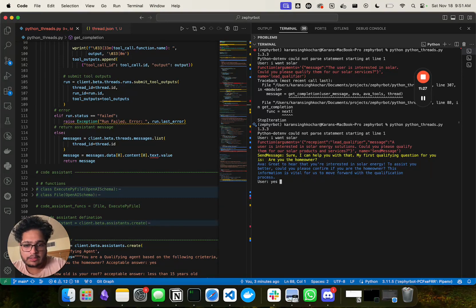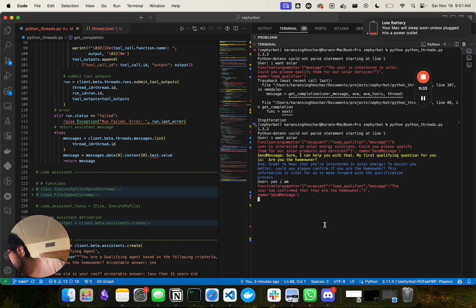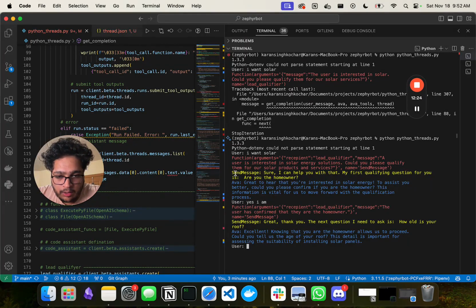Cool. Yes, I am. Battery's dying. So I say yes, I am interested. Yes, I am the homeowner. After saying that, it says function argument recipient lead qualifier message. The user has confirmed that they are homeowner. Then the recipient says, great, thank you. The next question I need to ask is, how old is your roof?